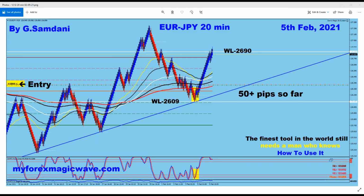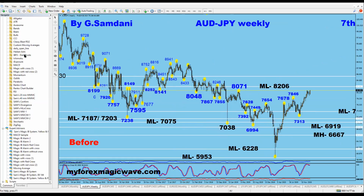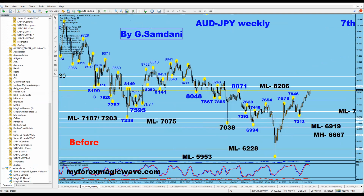I have to change. Okay, sorry. Now you can see it, right? So Aussie yen, and if you put this indicator on it, right here, you see it tells me that the current day range is 87 pips. Previous day range is only 35 pips. And the 60-day average range is 59 pips. That means in 24 hours, this pair only moved 59 pips from top to bottom, right?